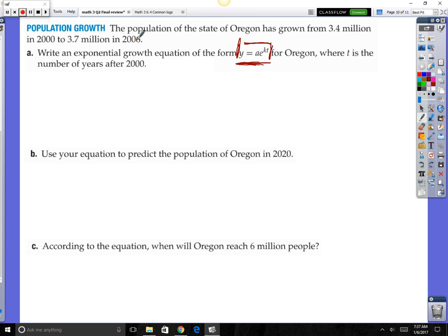The population grew from 3.4 to 3.7. So 3.7 is my y, that's what you end up with. So 3.7 equals a, what you started with, 3.4, times e to the k times t. We don't know the rate at which the state is growing, so we're going to find that out. T, we do know that it took 6 years. Okay, so now we're going to solve for k.